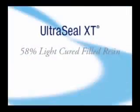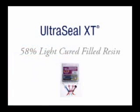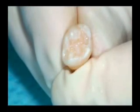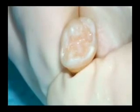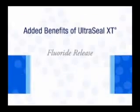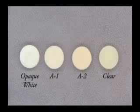UltraSeal XT Plus Pit and Fissure Sealant is a light-cured 58% filled resin sealant material. It is radiopaque and thixotropic, meaning that it thins when delivered into pits and fissures with an Inspiral brush tip. It will not run after placement. It also has an added benefit in that, once applied, it releases fluoride. It comes in 4 shades: opaque white, A1, A2, and clear.